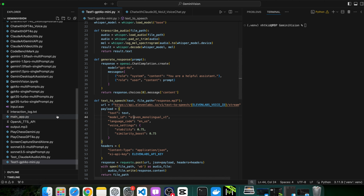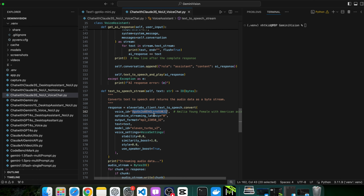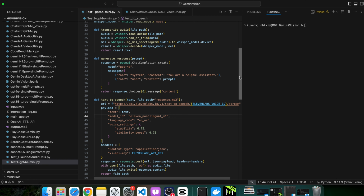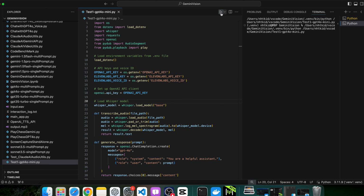And if you remember, in our previous video, for example this one, we also used 11 Labs. Right above the model ID, you also reference the voice ID. So in this new script that GPT-4o mini just produced, it didn't actually reference the voice ID. So it might not work. If it worked, it might just use the default voice. I don't know. So let's just try this. First single prompt test for our GPT-4o mini. See what sort of error we'll get again.